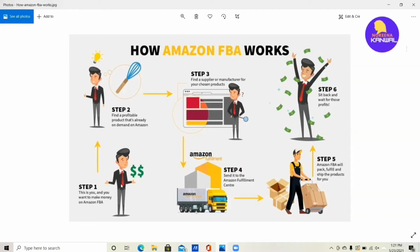So basically in Amazon FBA you need to invest and wait for your product to sell, and when your product sells then you will get profit, right? So this is Amazon FBA. First step you need to invest, and second step you need to order from different countries and it goes to the Amazon warehouse, and then when a customer buys the product from Amazon, you will get profit. So Amazon will work for you in this case, right? So this is Amazon FBA.